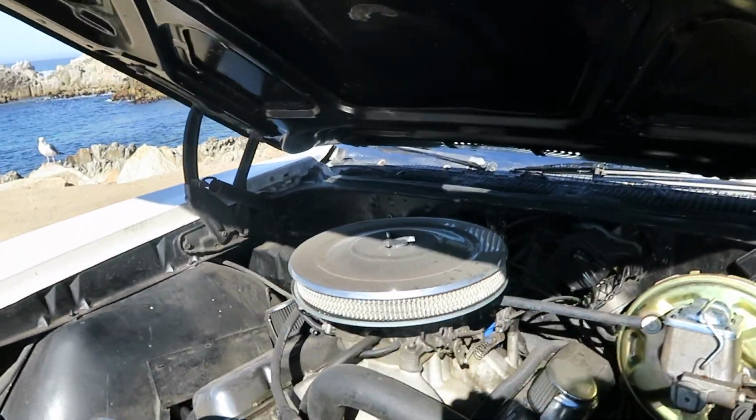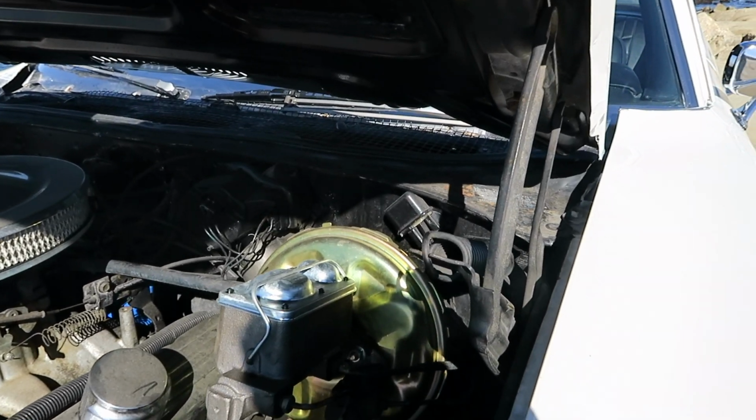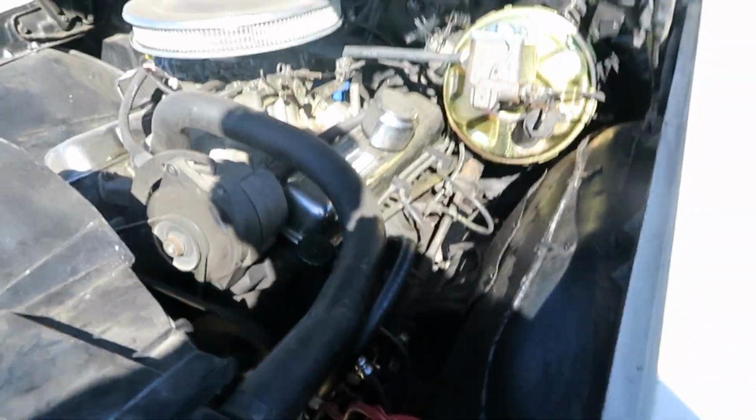Original 350 V8. We did all the brakes, new master, the brake booster. Put a ratio steering box on there, and it really helped.